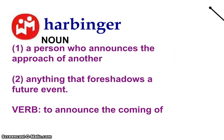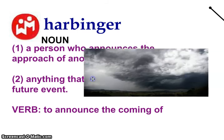For example, in this case, these stormy clouds are a harbinger of bad weather or rain. And the verb version is to announce the coming of.